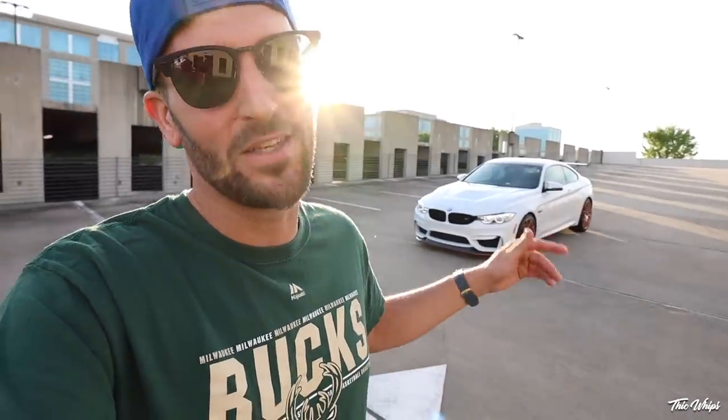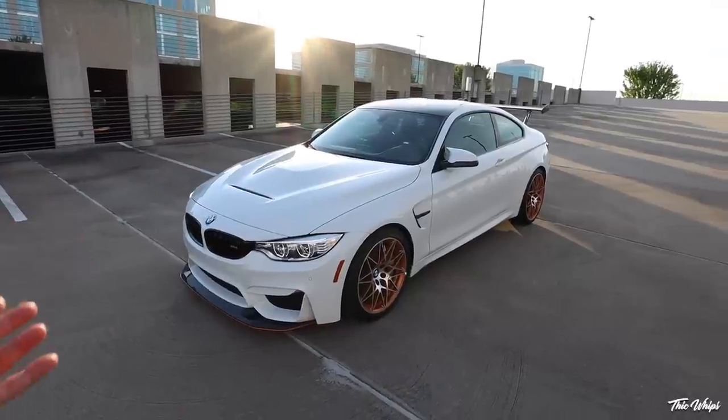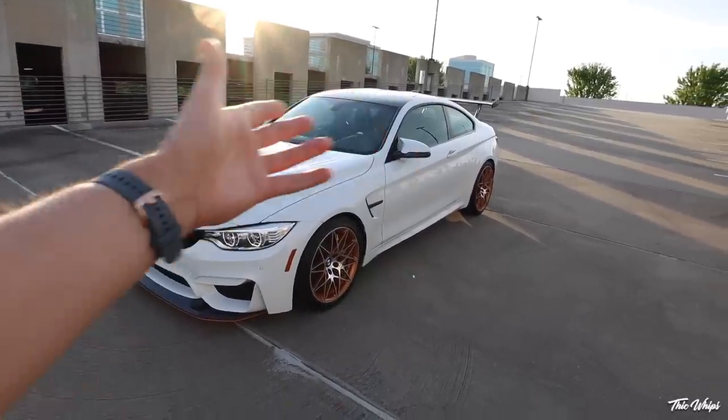All right, so that is enough rambling about that. Let's take a look at my 2016 M4 GTS. So the biggest elephant in the room is the obvious: there's no cage in the car.